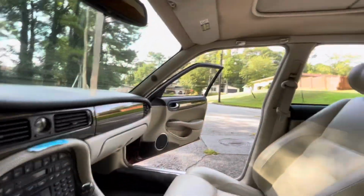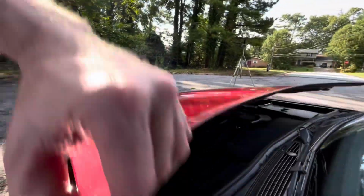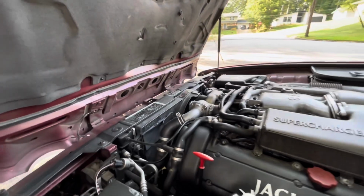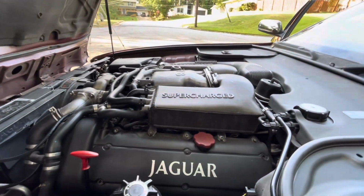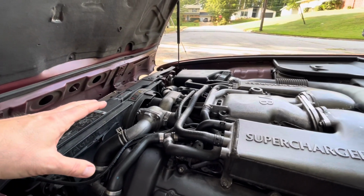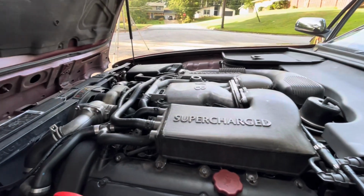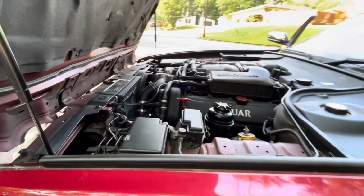Oh, the engine. Yeah, I'll show you the engine. All right. So in the second part, we're going to go through all the paperwork, what I spent on this car, pricing. Basically, everything in this engine is new except internal parts. I do have the tensioners and guides done. Didn't do the chain, but the guides and tensioners are new. Everything on the outside has been replaced, and we're going to go over that.